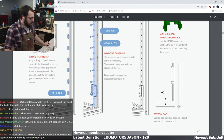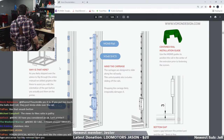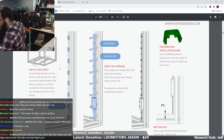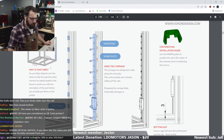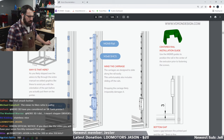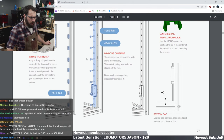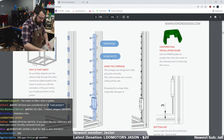Okay, so we are putting on our... where did I put them? I printed out all my guides, and I don't know where I put them. Oh, here we go. Rail guides. There we go. So I need these guys, because we're putting those. So why is that there? As you likely skipped over the advice to flip through the entire manual, we added graphics like this to assist you. So if you know how, it's a reference point right there. So M3 T-nuts. So we need M3 8s, which I got a whole whack load of them.